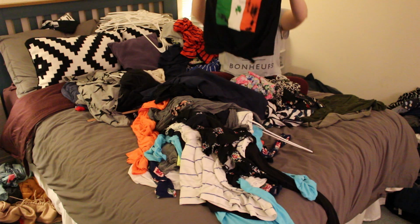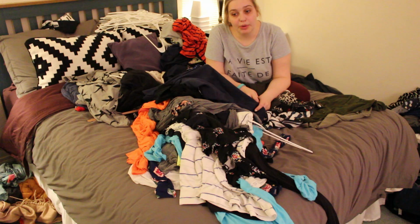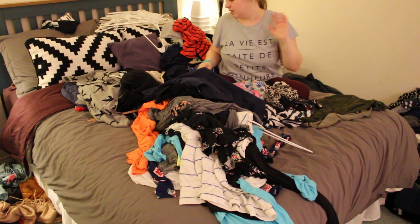Okay, this is from Forever 21, it's like a tunic. I got this when I first discovered Forever 21, it was like literally the first time I went in. And that was probably like my sophomore year of high school. I'm gonna get rid of it. I loved it, it served me well, but I don't need it anymore.